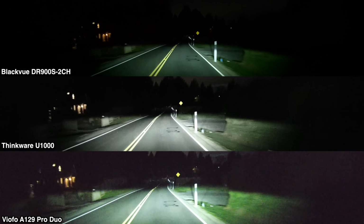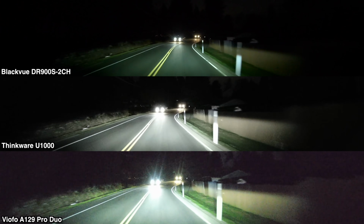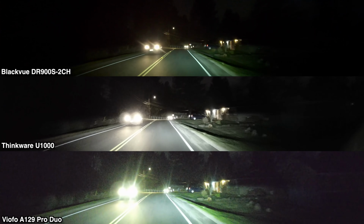If we take a look maybe at nighttime, I do think though that the Thinkware does a better job when it comes to low light recording compared to either the Blackvue or the Viofo. The Blackvue is just kind of darker overall. The Viofo does do a better job at making things brighter, but it introduces a lot more noise.